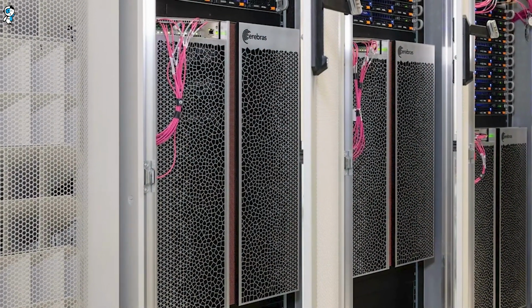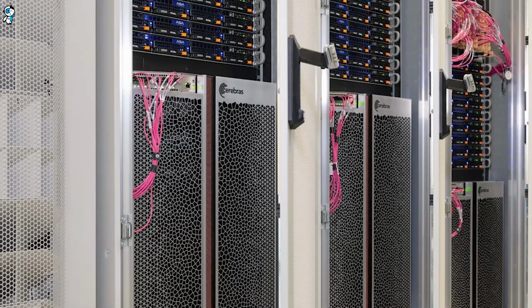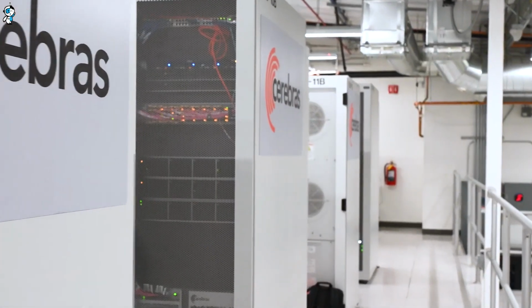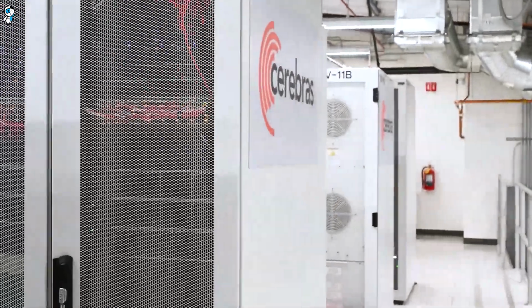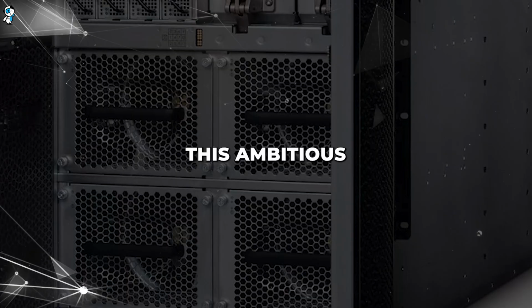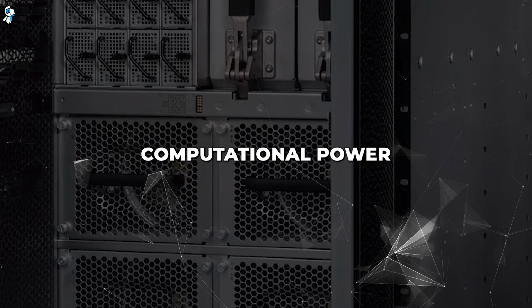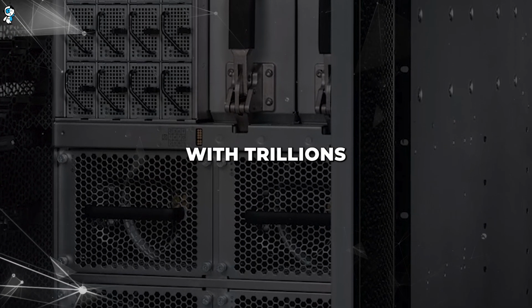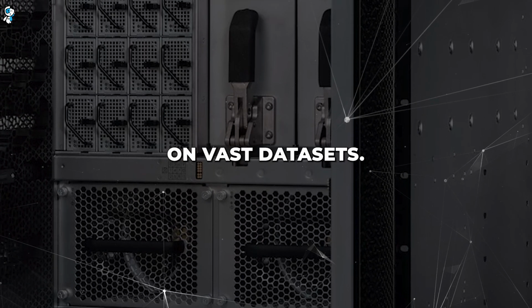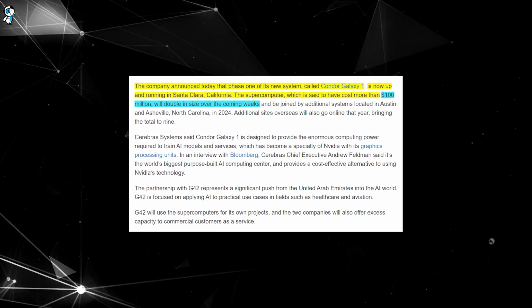Condor Galaxy 1 kicks off Cerebras' bold multi-year plan to build the world's biggest AI supercomputer network. By interconnecting 9 systems for 36 exaflops total, their Condor Galaxy constellation will massively accelerate AI innovation globally. This ambitious expanding platform will allow customers to leverage enormous computational power to easily train models with trillions of parameters on vast datasets.